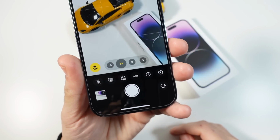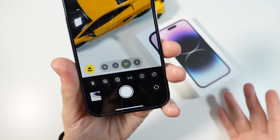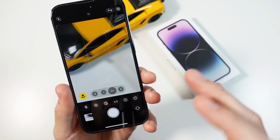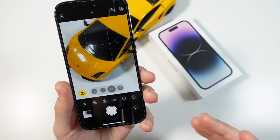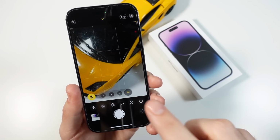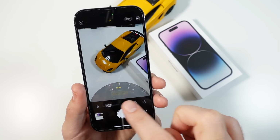I also like the versatility of the zooming here with the 14 Pro. After a month or so of usage, this thing is just really good that you can go 2x again. That's kind of like what you could do with the iPhone 7 Plus days and 8 Plus days. And now you can do the 3x as well, just like some of the other iPhones. You can go 15x in the zoom and ultra wide.